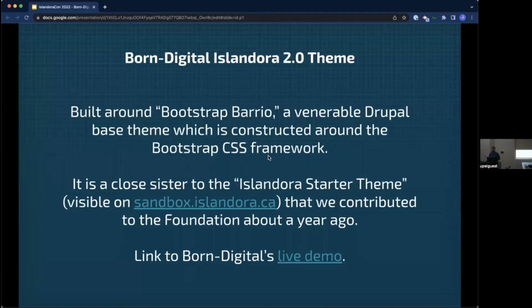So I'll click through the theme a little bit here. I think most folks are familiar with it, partly because it's sort of a sister theme to the Islandora starter theme that you can see on the sandbox. About a year ago, we contributed a snapshot of our theme and the install profile that builds around it to the foundation, and that's what the sandbox is running now. So we've kept iterating on that for a year or so, and I'm not going to highlight the differences between the two in this presentation, but I'm happy to chat about them if you have questions.